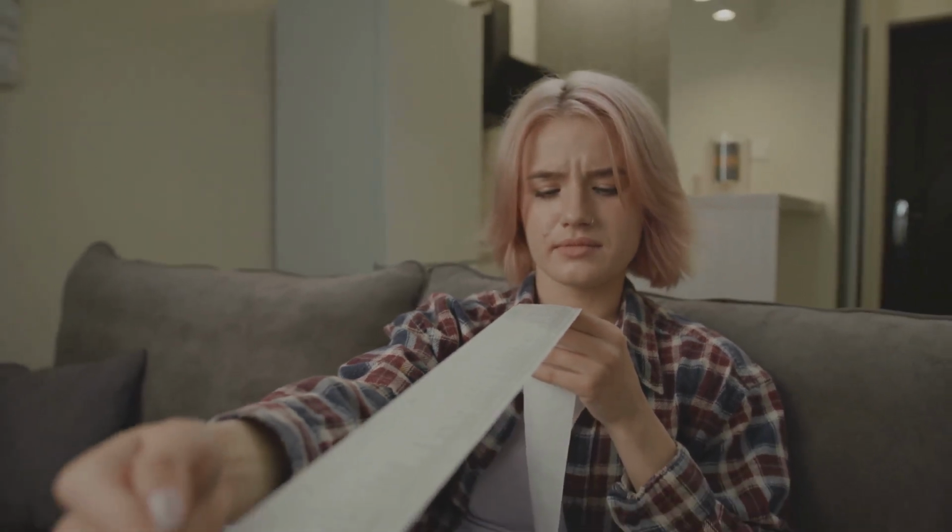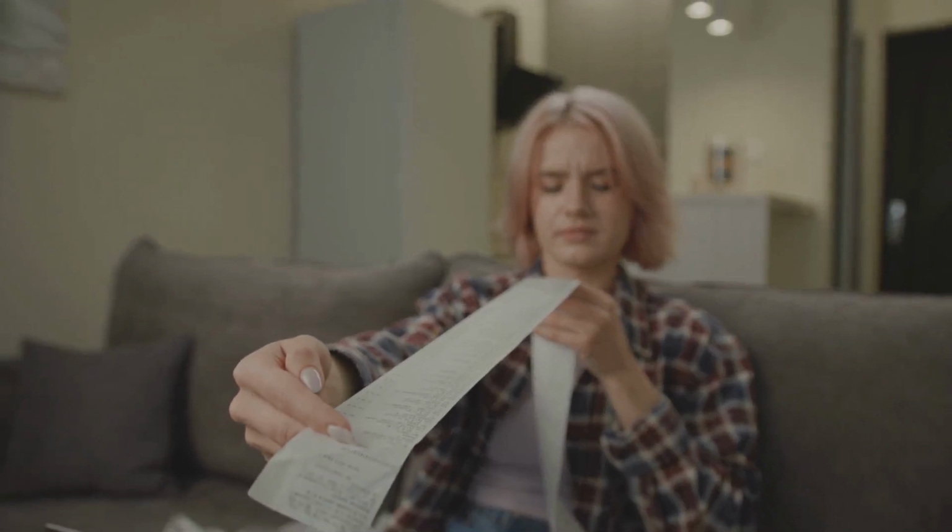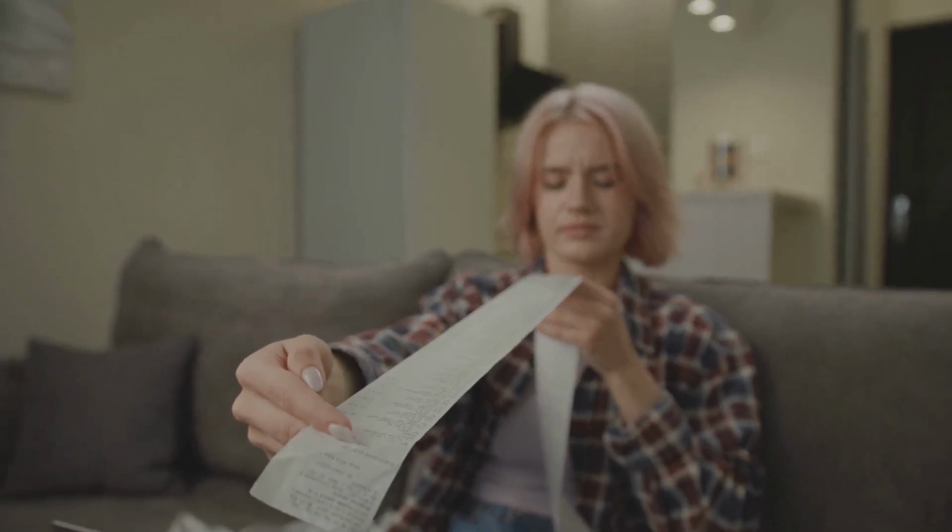Many people are shocked when they see how much they spend on small, everyday items like coffee or snacks. But by tracking your expenses, you can identify these areas and make changes to save money. It's all about being aware of your spending habits and making informed decisions about your money.